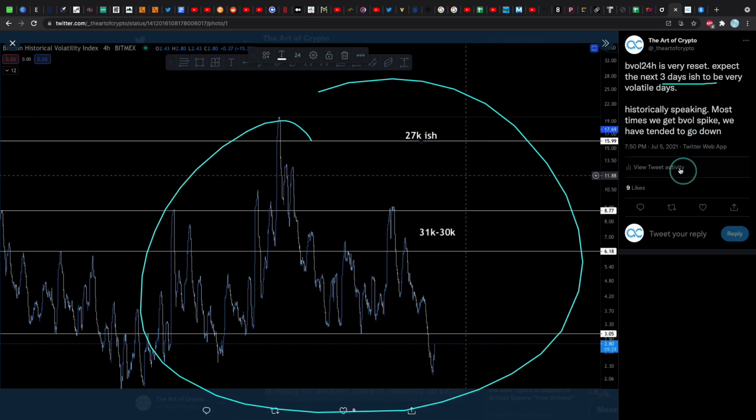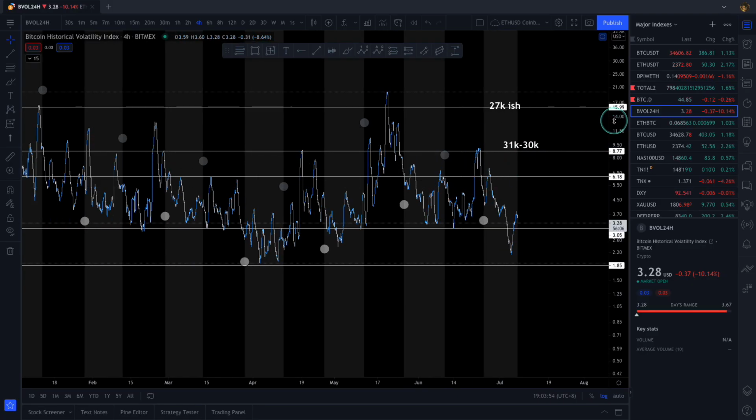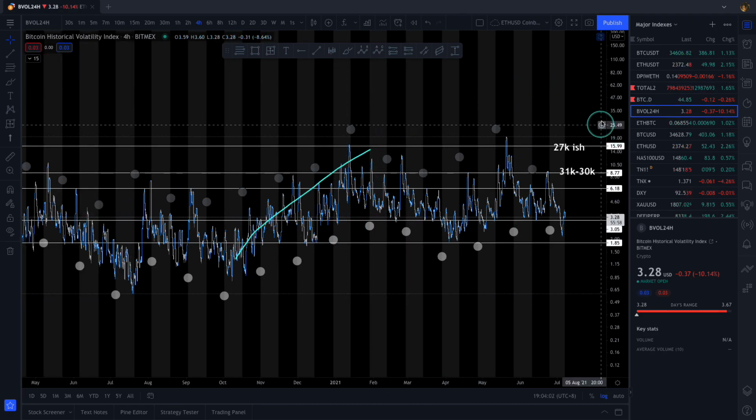I said that the next 3 days would be very volatile. So far, we have not been seeing the most volatility, but expect it to come soon, probably within the next 2 days. Historically speaking, about 60 to 70% of the time, when you get a spike in BTC volatility, the price tends to dump. And as you know, when Bitcoin dumps, everything sort of follows.